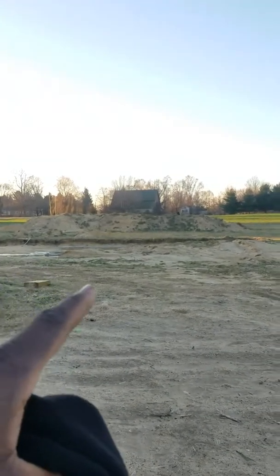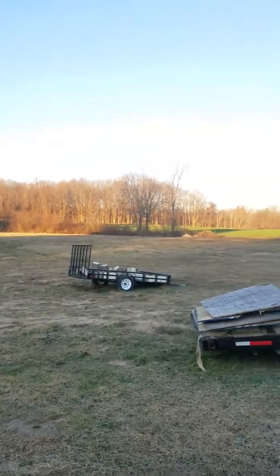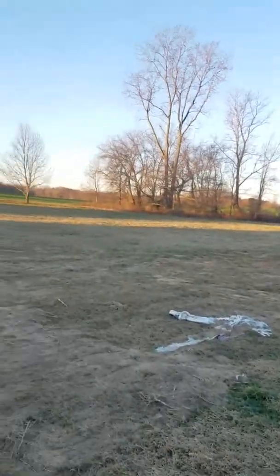That's gonna be the volleyball court right there. As you can see, I have a lot of deer coming up to my garage and everything because of all the open field.